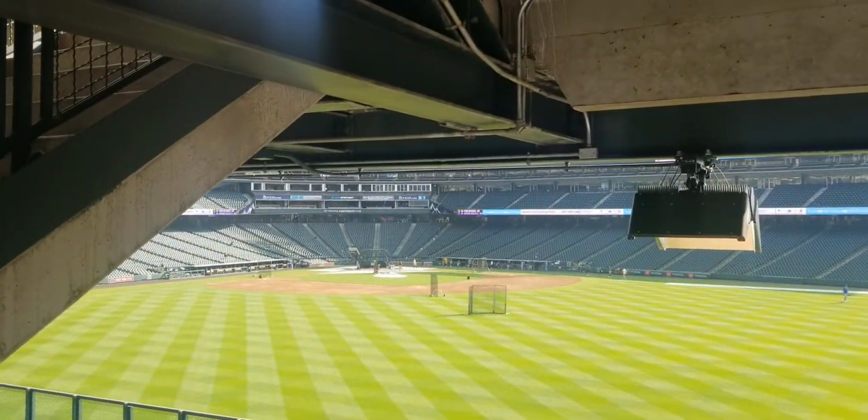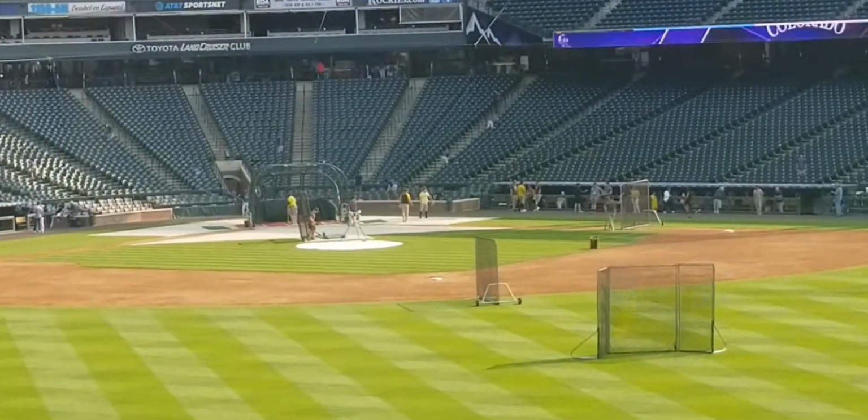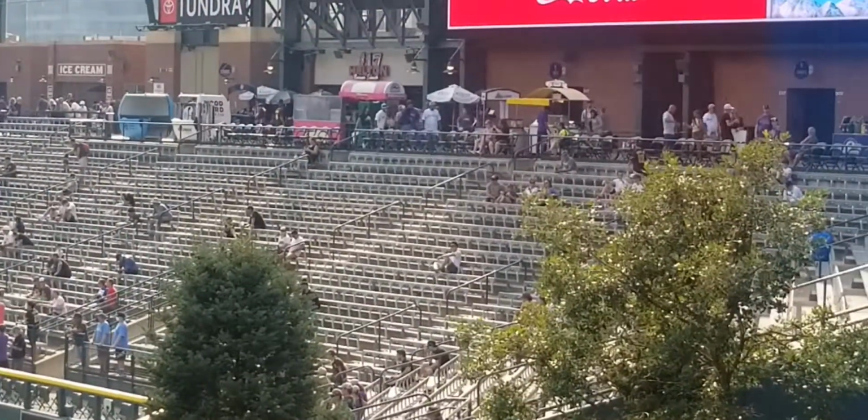Now the Padres are gonna be taking batting practice pretty soon. So let me just step into the cage. They have the L frame right there. I may hang out in center field where there's less people.